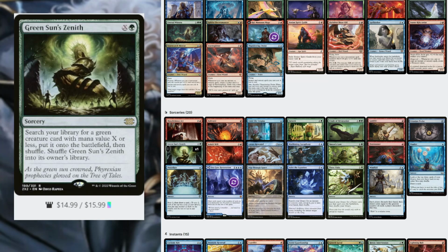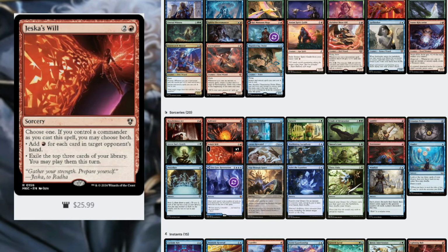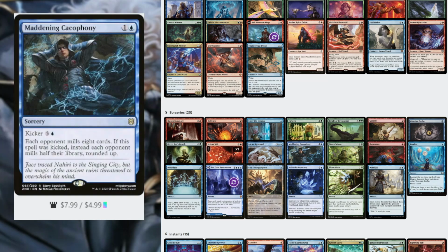Green Sun Zenith, same deal here. This cost does get reduced, so buy things you have out. So if you're playing it, copying it, you pull some other creatures, you thin the deck, you get access to other stuff, pretty basic stuff. Jessica's Will, just an insanely good card, and this does have that Storm's Will variant from the Secret Lair for those who were fortunate enough to get it. Does a good bit for you.